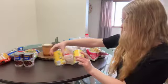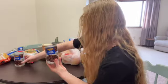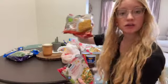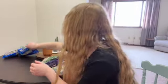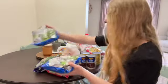And I did get a few canned things, 2 cans of corn, 2 cans of black beans, and some frozen veggies. Their veggies are cheap, so I got some mixed veggies, corn, broccoli, and green beans.